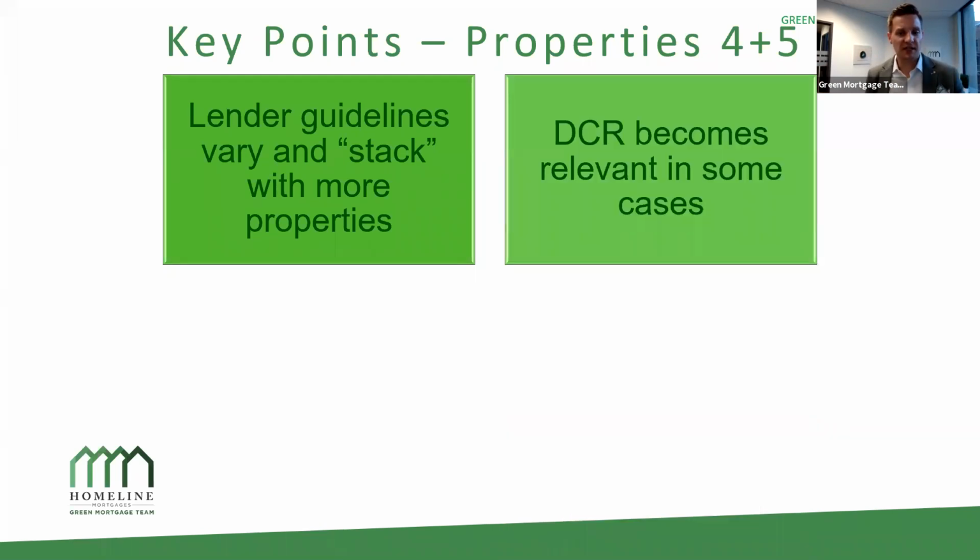Properties number 4 and 5, the DCR does become more relevant in some cases. So some lenders will now say, well, now that you have this many properties, we do have to use the debt coverage ratio. And you might find all of a sudden that the bank that you've been working with that was giving you 80% financing might come back to you and say, well, on this property, now that you have this many properties, we can only give you 60% financing. And that might come out of left field to you.